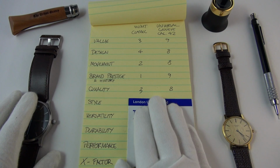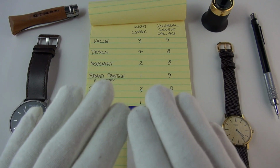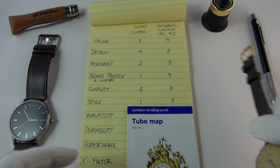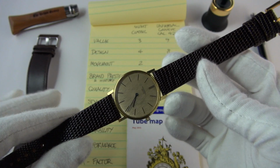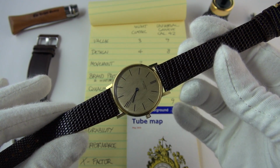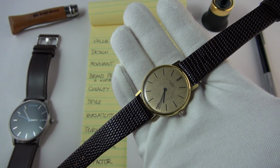Okay, let's move on to style. Now, this is just the aesthetics. On this, I have no doubt that the Universal Genève wins. Now, yes, it is a very dated size. Had this been 38 millimeters, even 36, this would be all the rage nowadays.